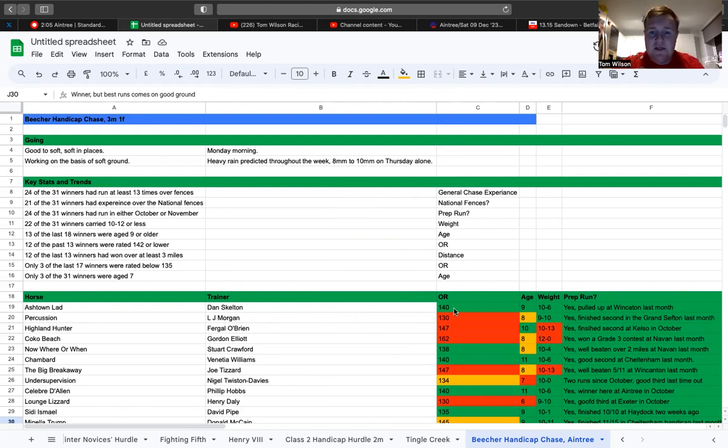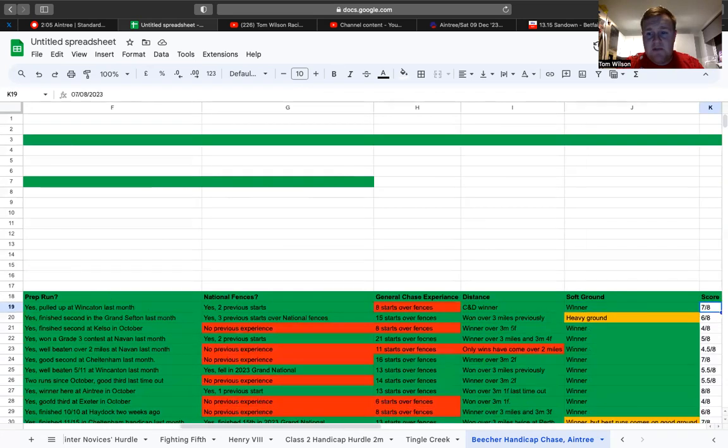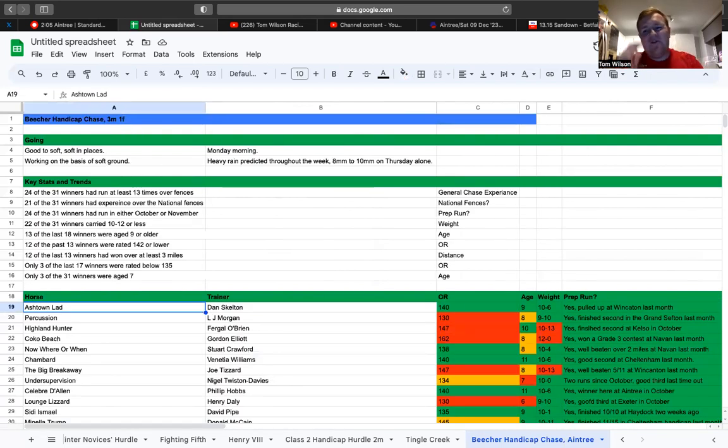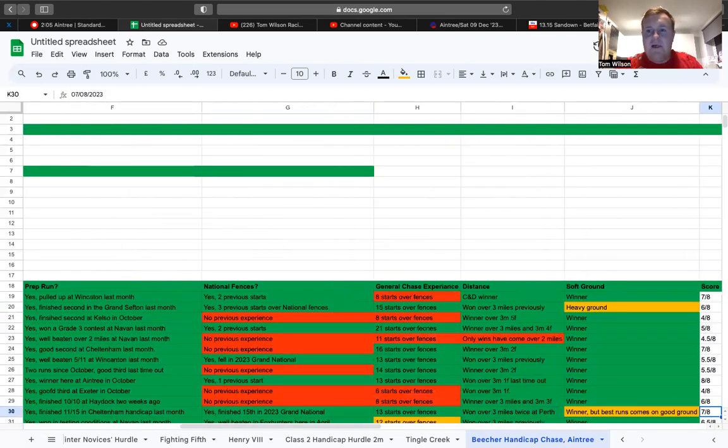Ashtown Lad, I will mention, looks rock solid based on my spreadsheet at the top of the market. He's just not really a price to get jiggy with. I might have a saver on Ashtown. I've just got a feeling that Skeletons are going to get one of these big ones go in. They've had a couple touched off, but we know how good he is at the target chain a bit. What I'm suggesting here is Minella Trump, each way at 20-1, 5 places.